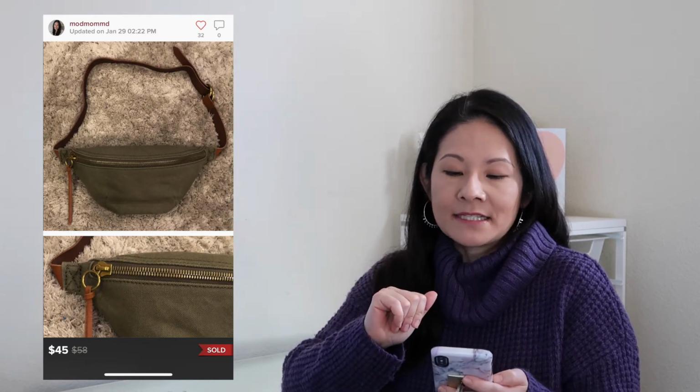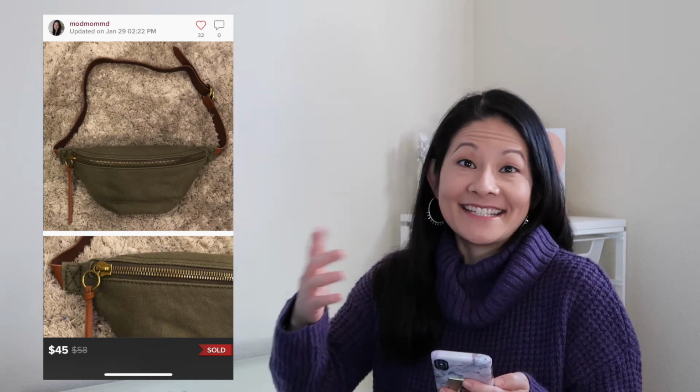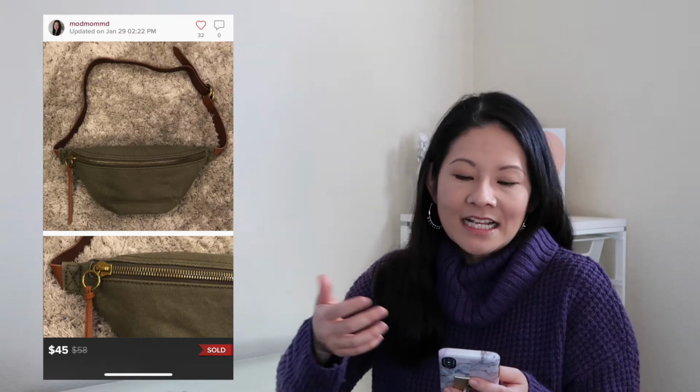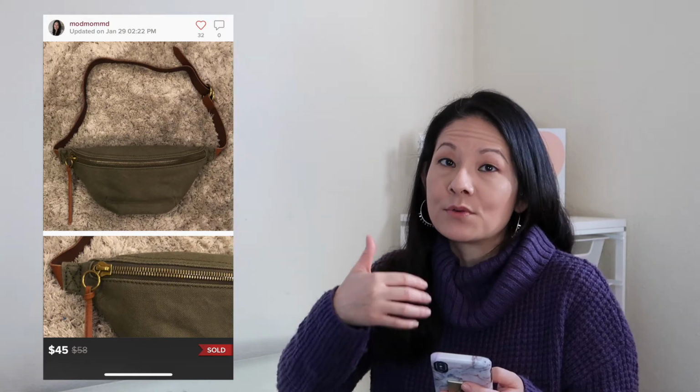Plus these really trendy, popular items that you just know are going to get a lot of hits, I think sometimes are also good to add to your closet because it draws more attention to your closet. So people are looking for these things and maybe will check out some of your items as well. So this particular item was only in my closet, I'd say, for at most 1 to 2 weeks.